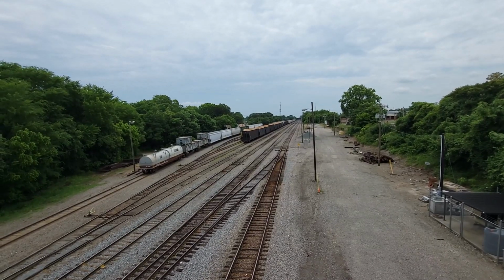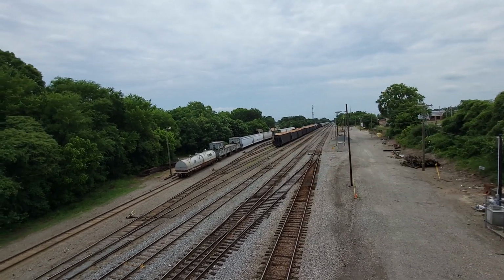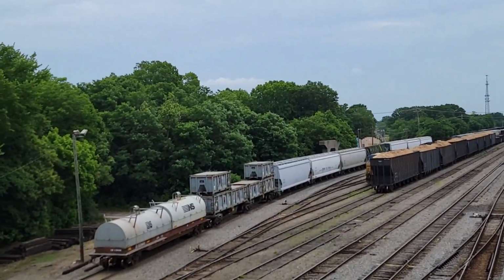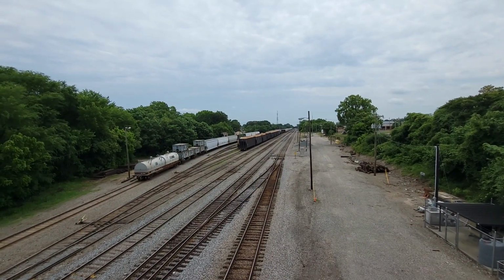Now I love this right here. Here's the old train yard. Looks like they had an old bridge right over there. It used to cross over the train yard at one time. And I think we found the train depot too.